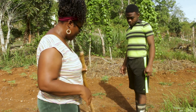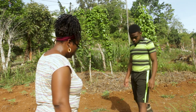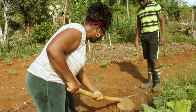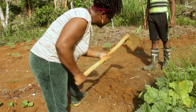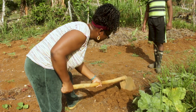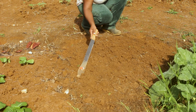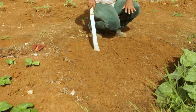So you want to stand at an angle that will allow you to manipulate the hoe properly and get the best results. Okay? So we don't want to start there and just cut all the way down here. We're going to start from here going up. There is no hard and fast rule as to how it is done, but I want you to watch the pattern. Alright, so we can use the cutlass to cut up that afterwards.